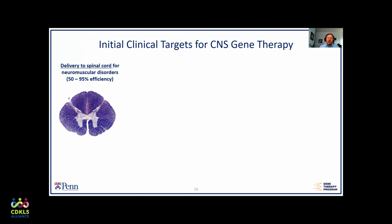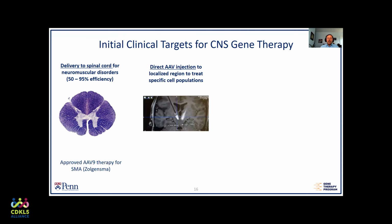Now, what are the initial targets for CNS gene therapy, which have already been tackled? Delivery to the spinal cord has been very successful for a variety of neuromuscular disorders, and is also highly efficient. That led, for example, to the development and the approval of Zolgensma, which is an AAV9 gene therapy for SMA, or spinal muscular atrophy. Direct AAV injections are also being developed in the clinic, however, more to treat specific cell populations, for example, for Parkinson's disease, where one or two injections could achieve the delivery of the AAV gene therapy vector to the cells of interest.